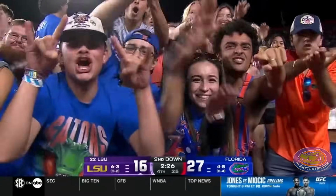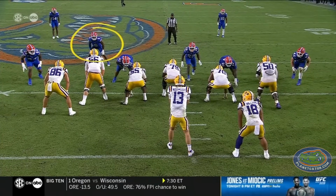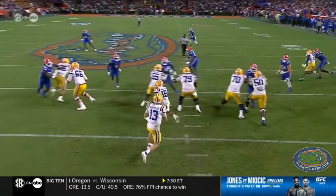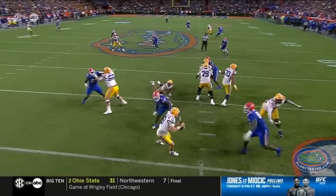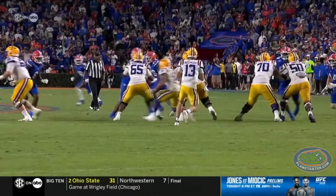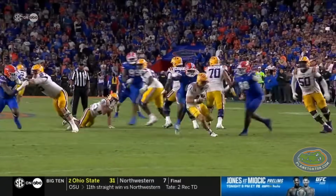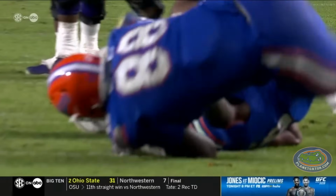LSU, 30 seconds remaining. And LSU will use a timeout. To 2 minutes, 31 seconds. Yeah, the Gators brought a delayed blitz with Shamar James. He basically just ran right through their tailback, Josh Williams, who was picking him up. And it probably should have called a penalty, too, because he tried to hold, but Nussmeier had no chance.